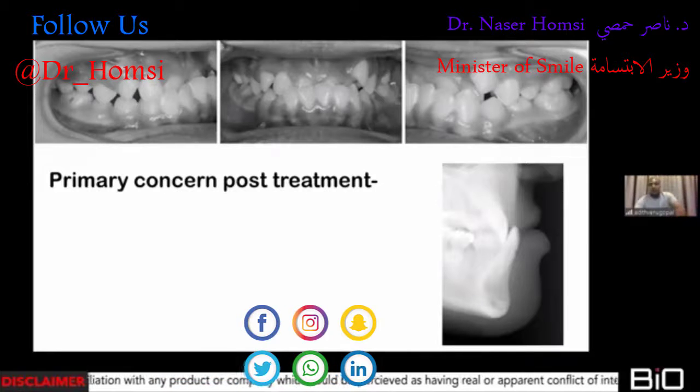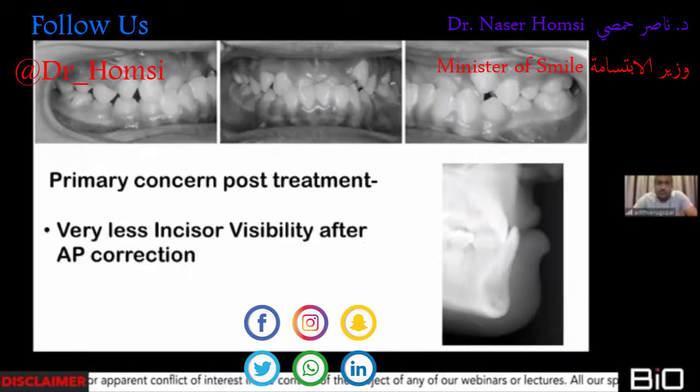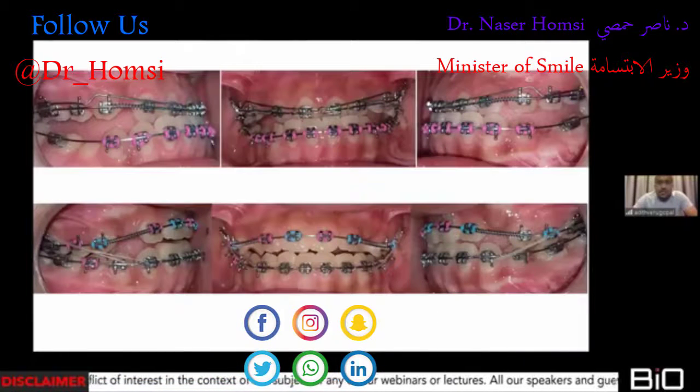So now this is just an example of what I was talking about, the incisal display. The primary concern, especially with post-treatment correcting such incisors, is that you lose incisal display. Like in this case, you can see that I'm jumping the bite over here. I'm using an intrusion arch on the upper. And when I completed my intrusion, you can see that the incisors have gone up and the patient has absolutely lost visibility of her upper incisors. All she shows is the lower incisors.